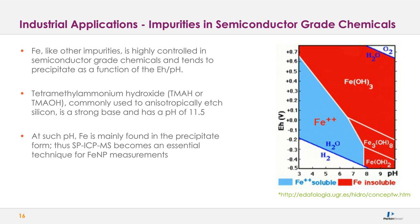If we look at iron at low concentration, at base pH, iron tends to precipitate as iron hydroxide. So how does that translate to some of the chemicals used in the semiconductor grade? If they do have some iron, even at a very trace level, that iron will basically precipitate, and that iron will probably cause some issues for that industry.